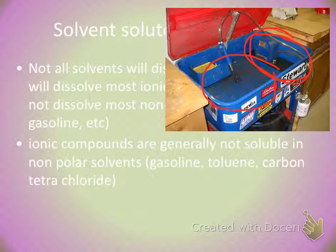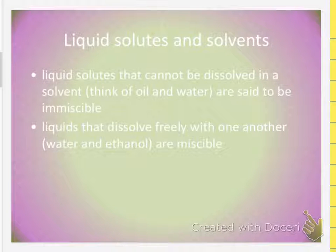We do talk about this a little bit differently when we have two liquids that we're putting together. We think about more of them mixing rather than them dissolving. But if they mix evenly and they mix nicely, they make a solution together. And the word we use for two liquids that will dissolve in one another, that will mix evenly, is miscible.